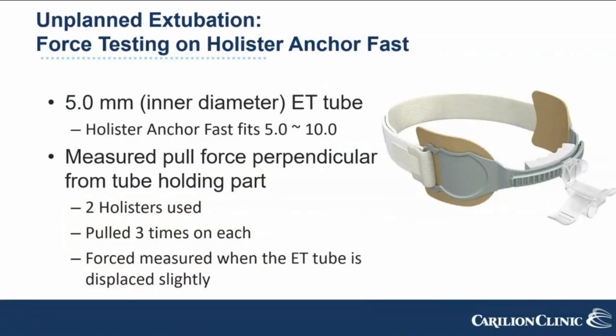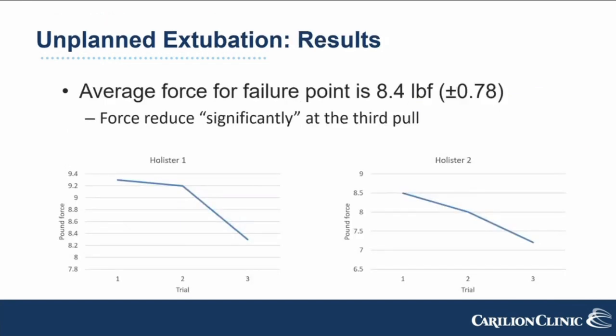This is another one we tested a couple years back, and now there's actually been a recall on this intubation thing. It was in pediatrics especially, the patients were getting extubated by accident because they're flailing around. And so we just measured how much force it takes to get this tube out. And we found if you flail around a couple of times, by that third time, it's really easy to pull out. And now this is actually being recalled.